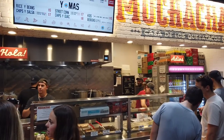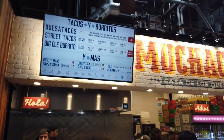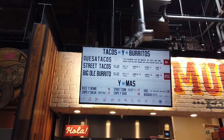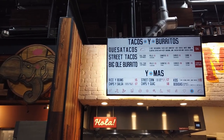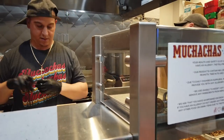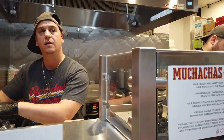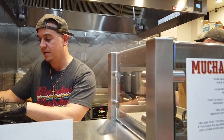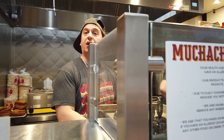So Mitch and Marcella at Machachas. There's the menu. We are going to try a chicken, a pork, and a steak taco. And let's go with some chips and salsa. Let me get a chicken taco. A pork taco, a steak taco, and chips and salsa. Spicy, no spicy? Not spicy. Gotcha. Then you're going to build your tacos down the line, okay?